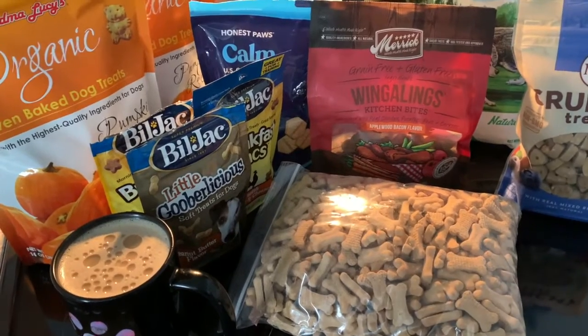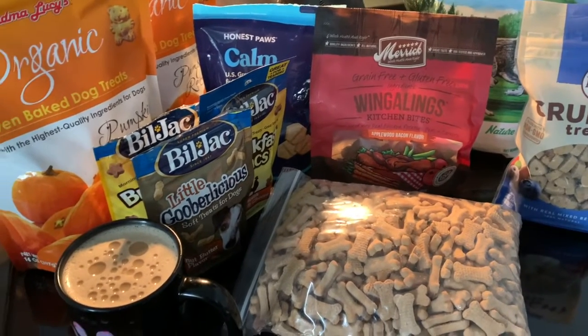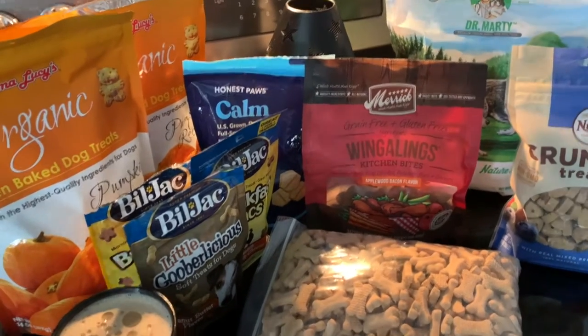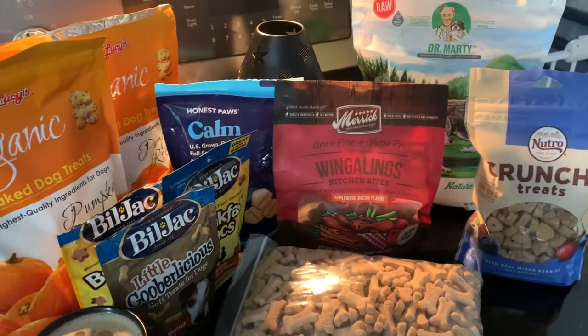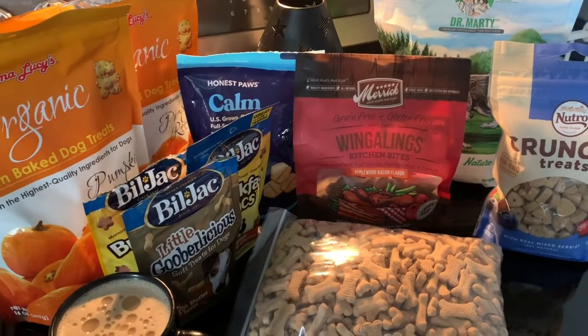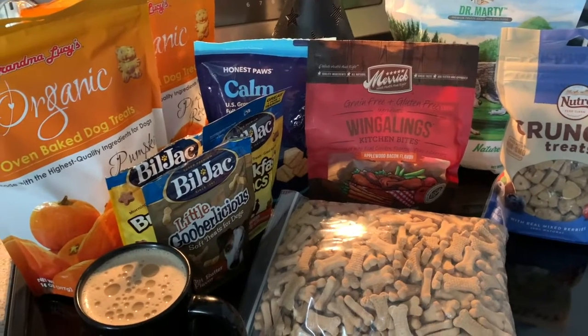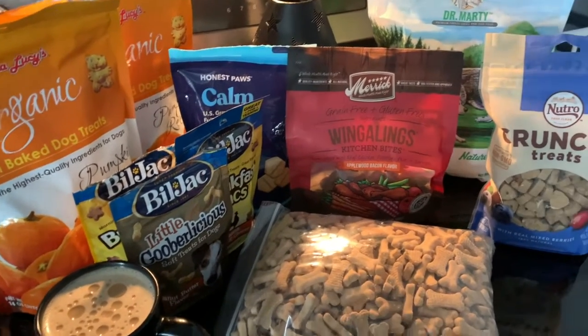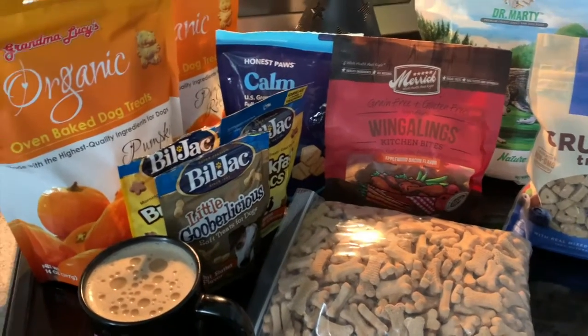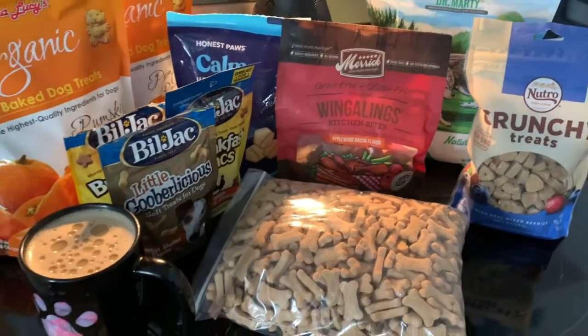As you may or may not know, last summer, all four of my Bostons came up with seasonal allergies all at the same time. Boom. Like, yeah, I know they're getting older. Yeah, I know things change. Yeah, I know seasonal allergies is a problem, but all four at the exact same time? What? That set off a domino effect.